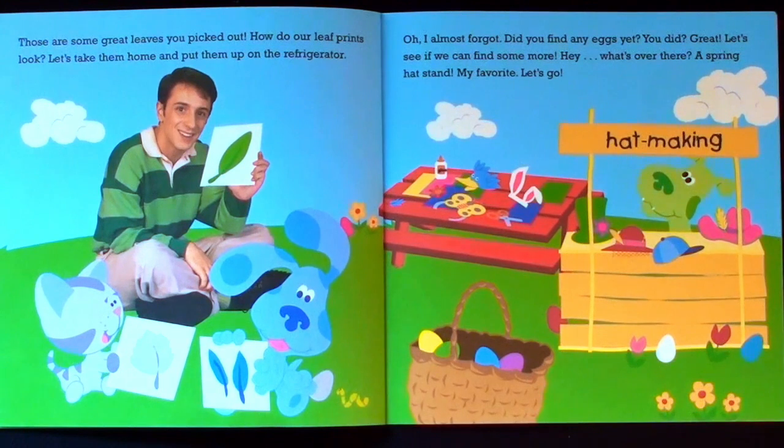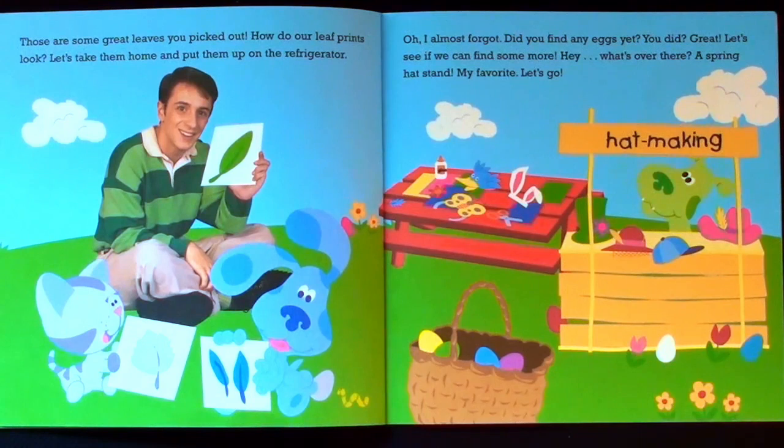Those are some great leaves you picked out. How do our leaf prints look? Let's take them home and put them up on the refrigerator. Oh, I almost forgot. Did you find any eggs yet? You did? Great. Let's see if we can find some more.